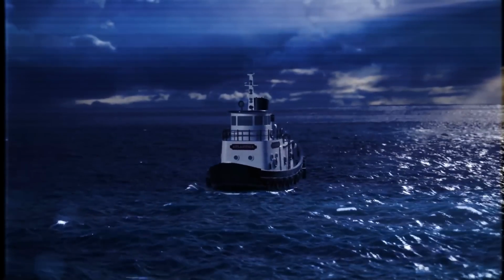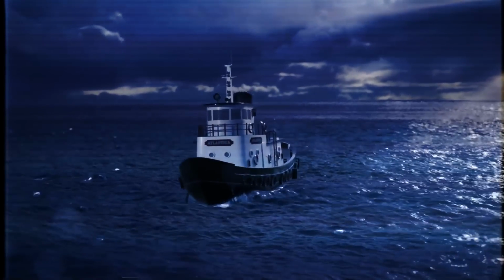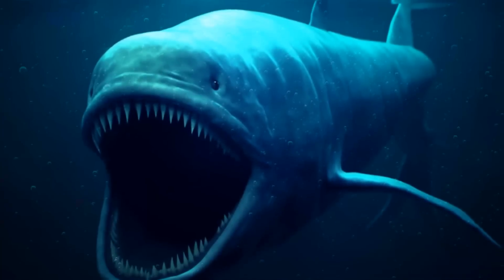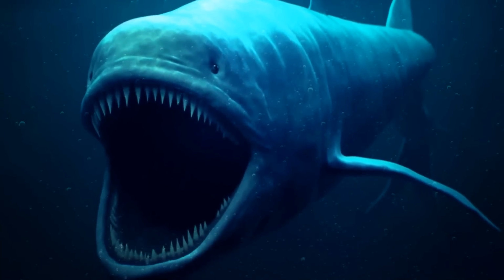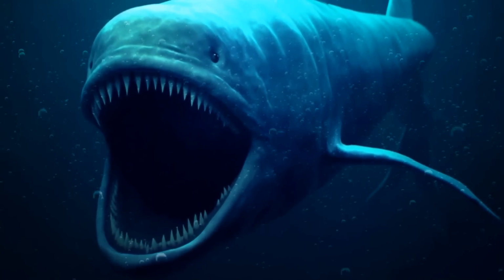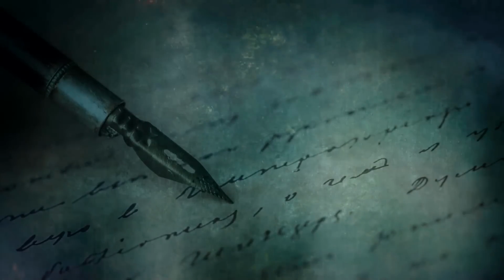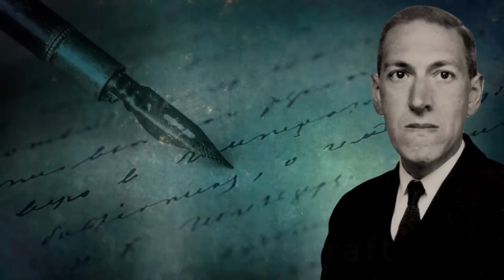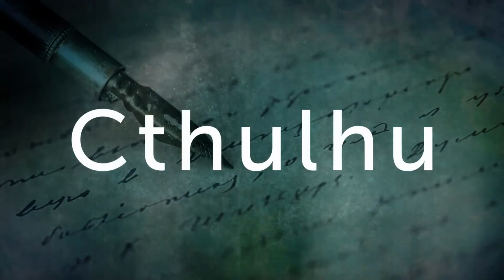People heard it in the South Pacific. No one had ever recounted a sound like that before. Some thought it must have been emitted by a strange creature living deep in the ocean. It didn't help that the noise came from a location mentioned in a story by famous writer H.P. Lovecraft. In his story, it was a creature called Cthulhu that lived there.